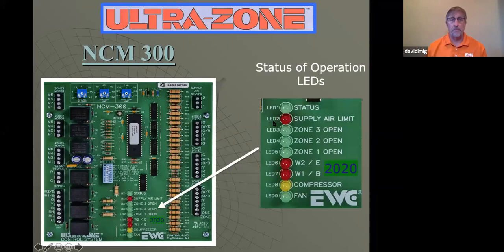LEDs down the middle of the panel. I like to say these are bet your bottom dollar LEDs. We have a status LED blinking on and off, letting us know that our board is operating properly. Our supply air limit LED, I talked about it, it's there in case we've gone off on limit.